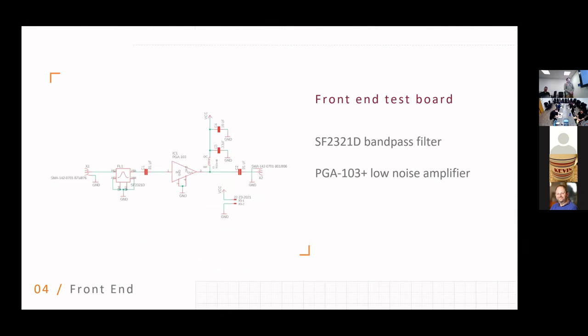The next thing to design was the front end. This includes two main components. It's a bandpass filter focused on 1090 megahertz, which is the center frequency for ADS-B, and then a PGA103 amplifier, which is a wideband low noise amplifier.